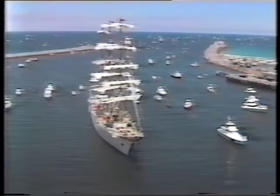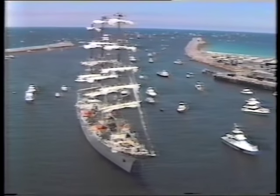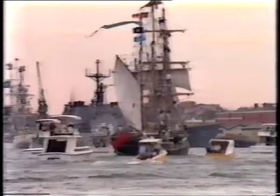Oh, it's very exciting. It's a tremendous adventure. The jewel in the fleet's crown is the majestic Polish square rigger, the Dar Młodzieży, meaning gift of youth and appropriate. Sailing ships manoeuvre through the harbour.